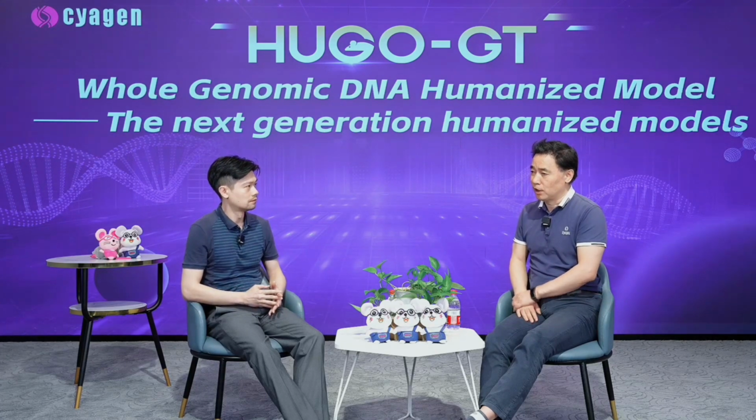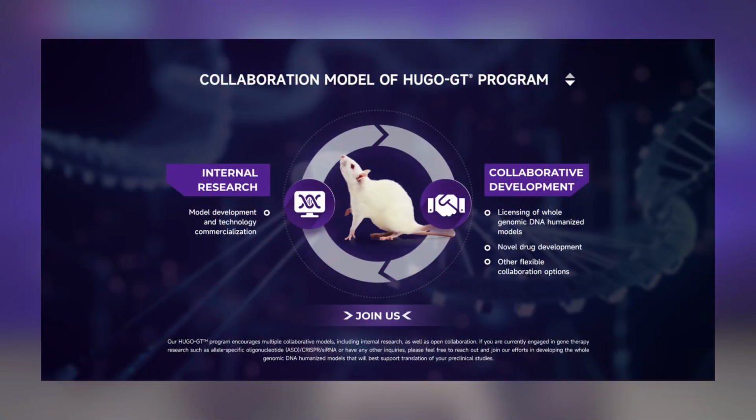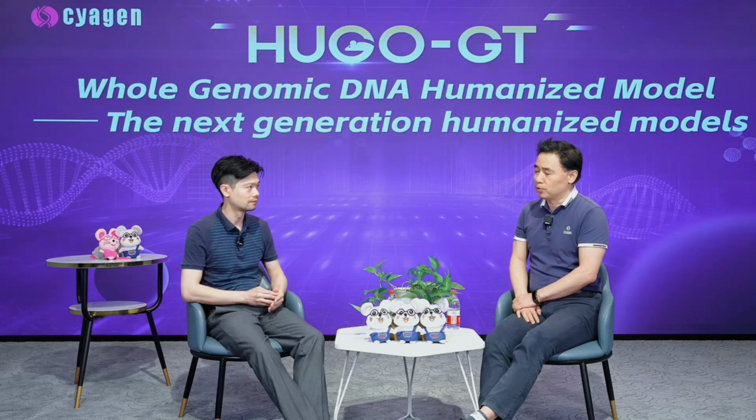So you want to humanize the mouse on a higher level. To sum it up, we initiated this HUGO-GT program about 3 years ago. We decided to humanize 100 genes that are frequently studied. Now we have more than that, right? Yeah, so we started out with the list of 100 genes, and we humanized them on a genomic level, which is to replace the gene with a human counterpart.